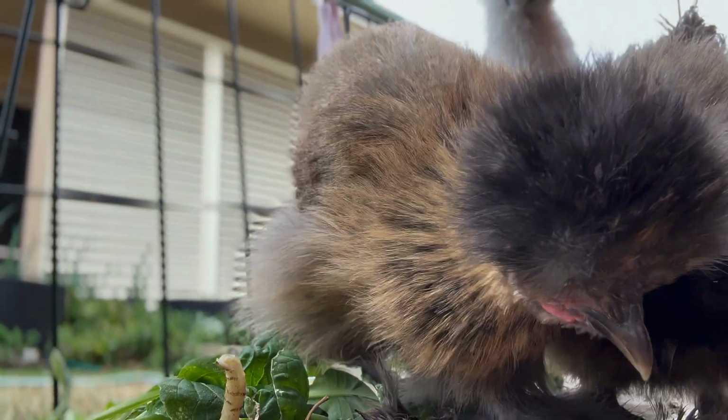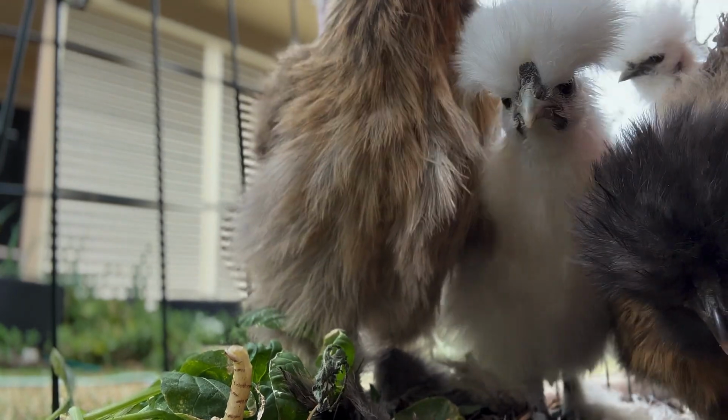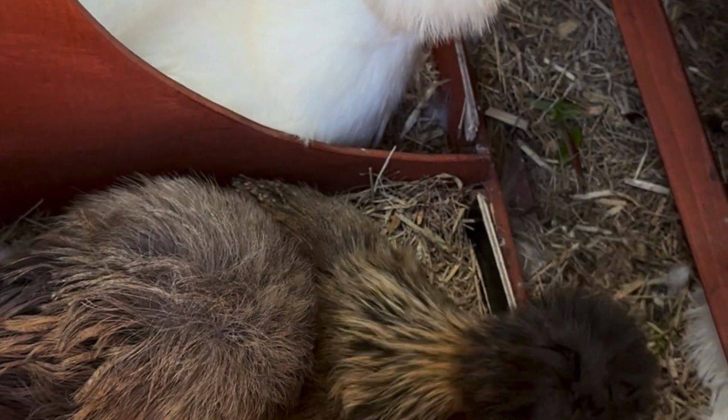An important part of the mulching routine involves our 4 little silky chicks. Well, we've only got a little backyard. Not only are they cute and funny, but they are laying eggs every day.